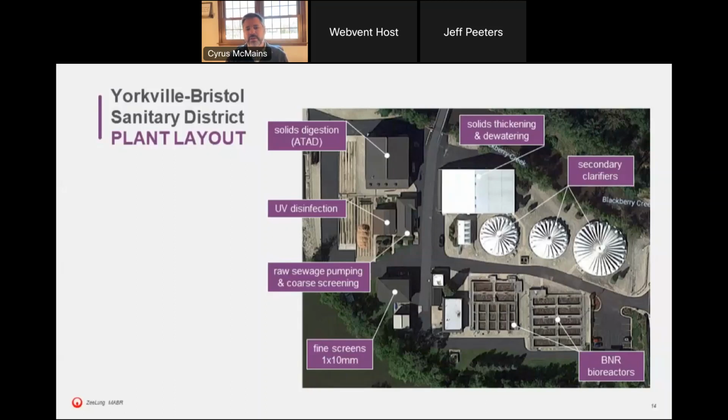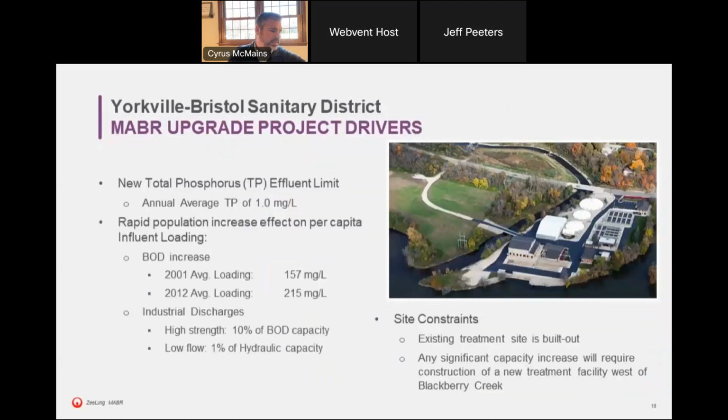Of course, we have our secondary clarifiers here and biological nutrient removal reactors. Up here, this white barn, that's kind of our sludge thickening and dewatering. We have gravity belt thickeners and centrifuges. Oh, the one thing to know is we do not have primary treatment. Our fine screens kind of do a good job of that.